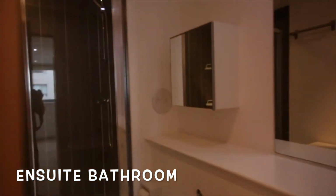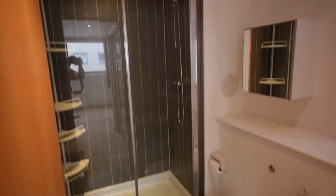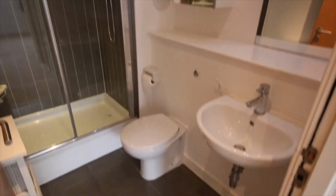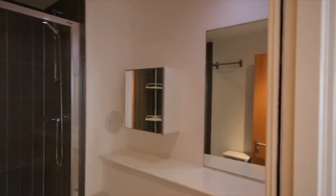Okay, this room does have an ensuite, which again is a decent size. Comes with big shower, basin, sink, medicine cabinet, and mirror.